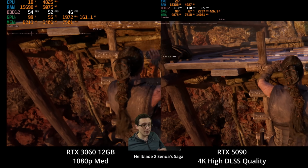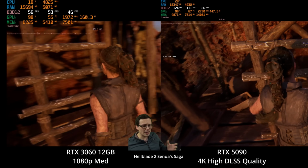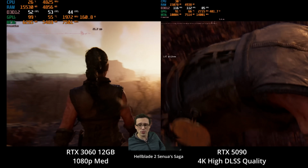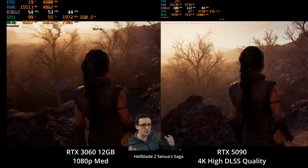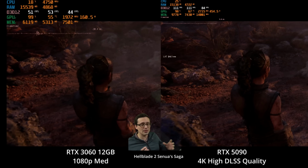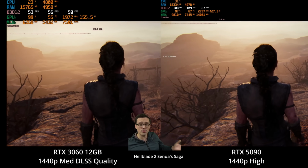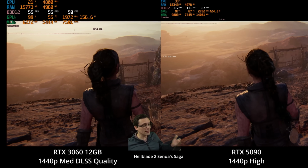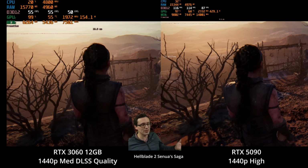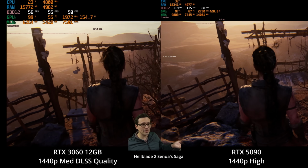The 5090 is managing 4K output using DLSS quality in rendering and at the maximum high graphics settings, and is still getting over 100 FPS doing it. So of course the 5090 is offering a smoother and better looking experience, but the 3060 still captures the look of the game at a very reasonable frame rate. If we switch them both to 1440p displays, the 3060 can stay at medium settings and kick on DLSS quality, and now it's once again averaging a little over 50 FPS. Again, on a variable refresh rate display, I think you'd be absolutely fine.